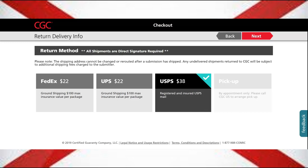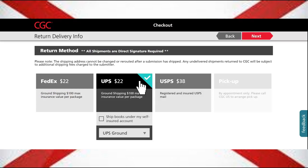So if it's valued at $400, it's insured for $400. There's no maximum. So you are 100% insured. If you have a very expensive book or something that's super special to you, even if you do have collectibles insurance like I do, I would suggest paying the extra and doing it by the Postal Service to ensure that it's 100% insured.